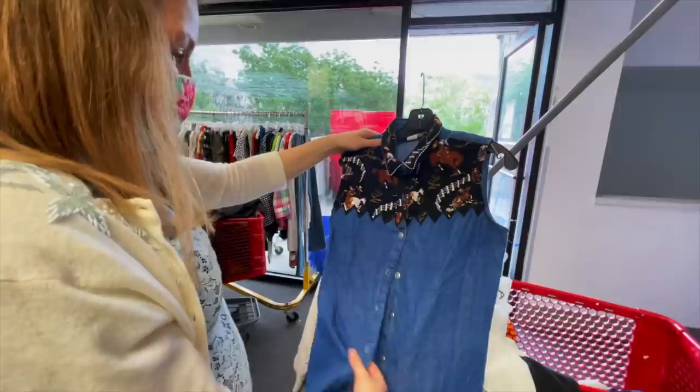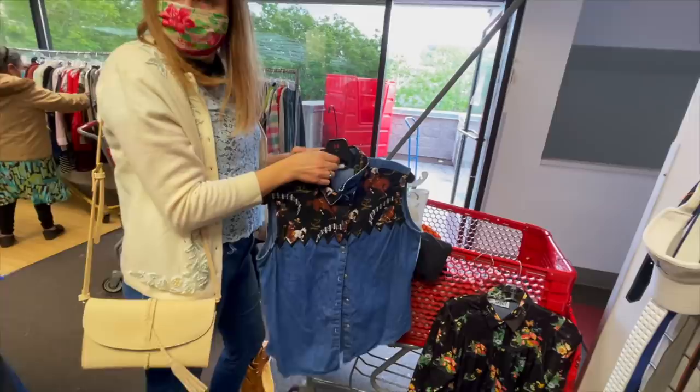How would you style it? Like black jeans, you know, just keep it pretty simple. Yeah, you can even pair it with a long midi skirt. Oh, that would be fun. Yeah. I could do that.